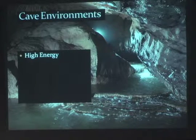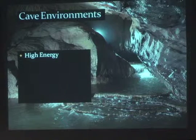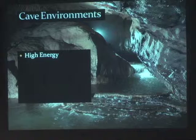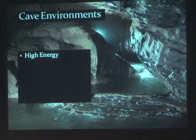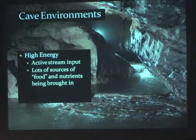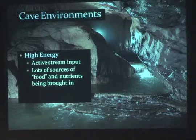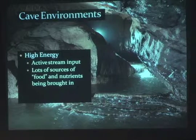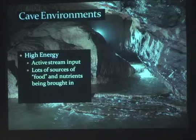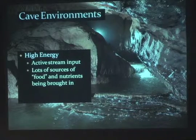High energy caves usually have an active stream or river in them, like you can see in the background of my slide here. It's free-flowing water. We can have sediment banks and canyons underground, but in these environments, because we have an active stream that starts on the surface and goes underground, it's able to act as kind of like a conveyor belt. What it does is it helps bring in nutrients into what would normally be a starved environment. Because unlike on the surface where we have sunlight and plants that photosynthesize to create energy and nutrients, underground it's dark. And so any nutrients that you find in the cave usually have to be brought in somehow. And streams provide one of these ways to bring nutrients into the cave.